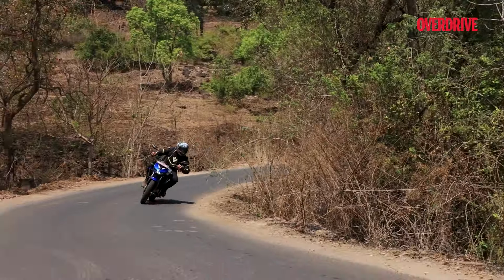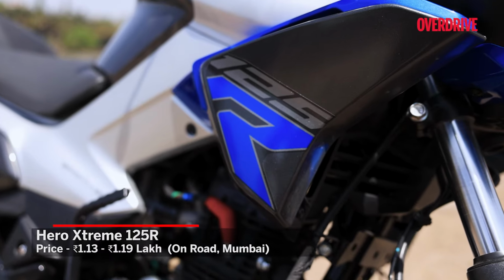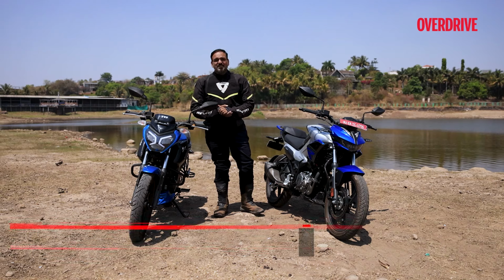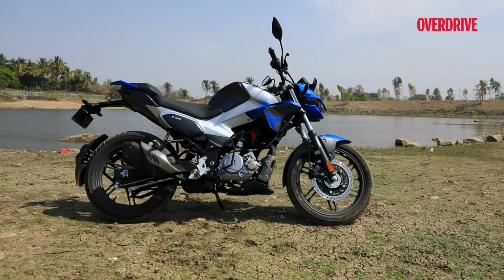But if you're eyeing the top-tier variants, then things are going to be a bit different in my books. You see, the Raider justifies its 4,000 rupee premium with that posh TFT and connected tech. However, if I was spending my money, I would rather go with the Xtreme 125R ABS because the safer braking in my books is much better than some fancy hardware. So if you are willing to stretch that budget, I would lean with the Hero.